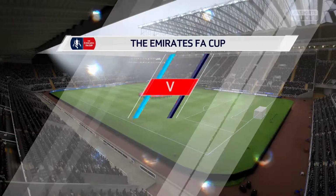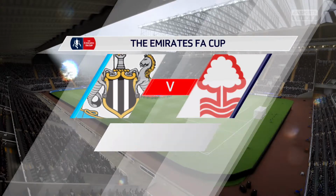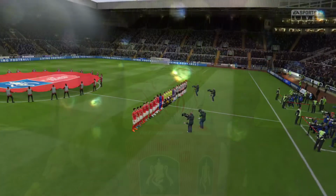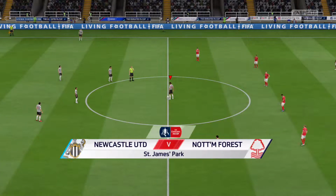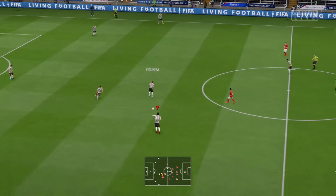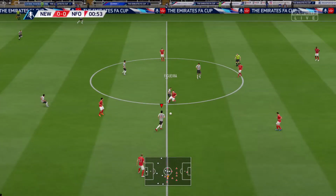Well, it's a great effort from these two clubs to reach the quarterfinals of the Emirates FA Cup. But it's a little bit early, Alan, to be thinking about the final itself. Well, perhaps, but they'll be thinking about Wembley, these players, just hoping that doesn't affect their performances. The match today is Newcastle United, and they will play Nottingham Forest.